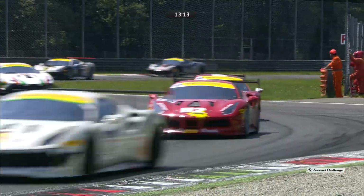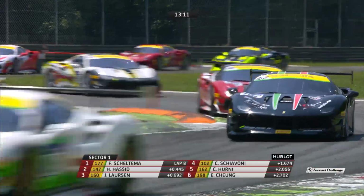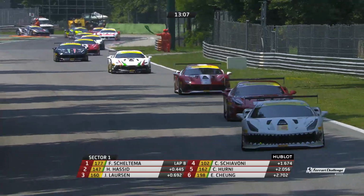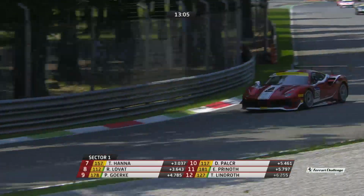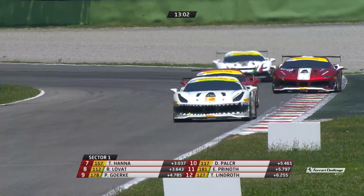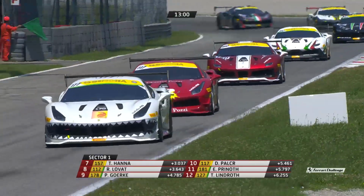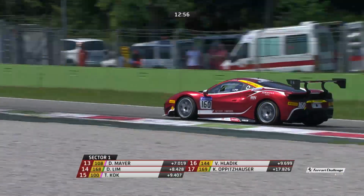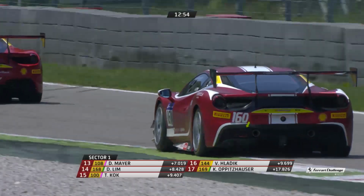Yeah, this could help, but as I say, Skeltermeyer didn't make a great start, but he made a really good effort through the first chicane because he slowed it down in the middle, got a good exit, and he's kind of broken away. But again, even now you see the first two seem to just be creeping away from Johnny Larson. Even back then they seem to have that little bit more pace. But let's see if Larson starts having a go at Henry Hasid in a moment.